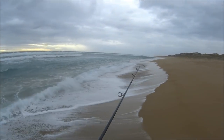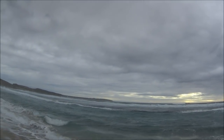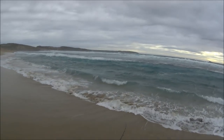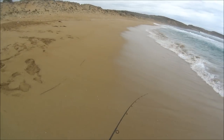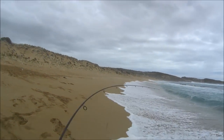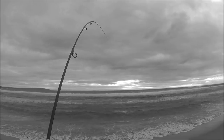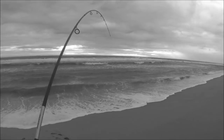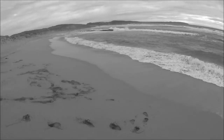Ready, guys? There's my lure. Cast. It's hit the water and let it sink a bit. Twitch, twitch, twitch. And hooked up, just like that. They are going off at the moment. That's a nice eating fish.